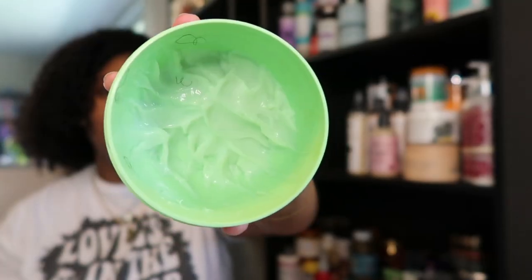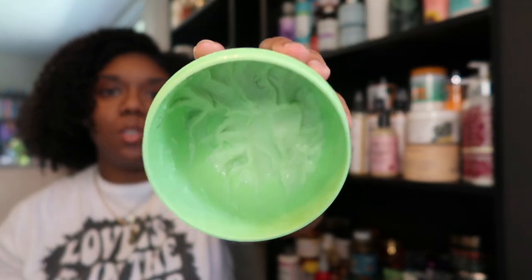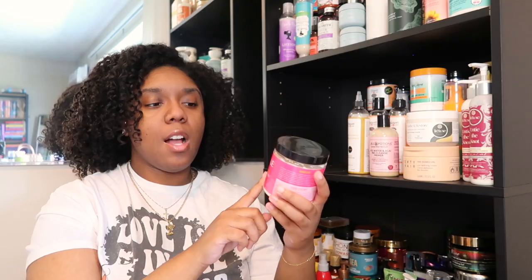My aunt gave this one to me, and when I tell y'all, again, a little went a super long way. And here I have the Mielle Babassu and Mint Deep Conditioner. I'm going to use this when I finish up the Bond Mask that I have from Not Your Mother's. I talked about that at the beginning of this stash video. This is going to be the next product that I go in with. I'm trying to use up my Mielle products.